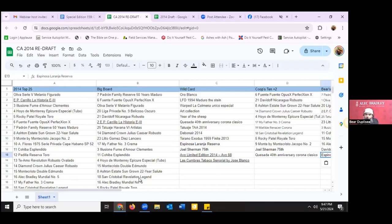Right there. My wild cards, in no particular order, but I just had some fun ones that I had picked out here. Debonair Maduro was on there, an interesting cigar. I thought about it too, Debonair Maduro. This was going to be my other pick. If I had a third wild card, that was going to be it.